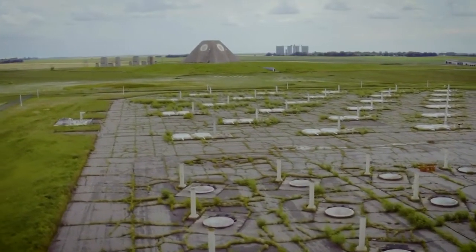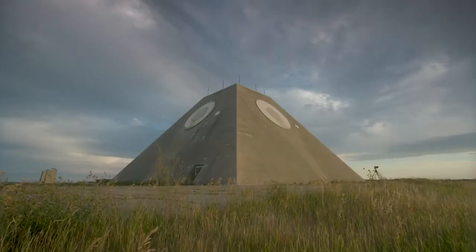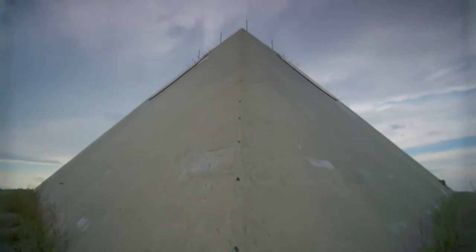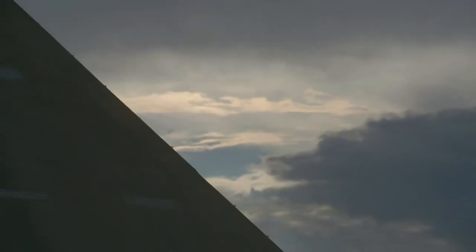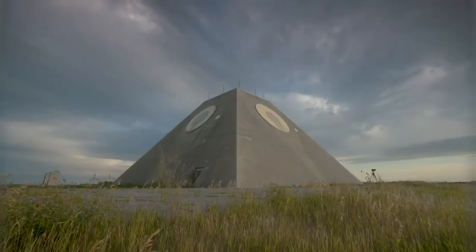This thing looks downright sinister. This has to be one of the weirdest looking things in the entire country. There's a brooding menace about the whole environment. There are no windows visible. Sloped at 56 degrees, the otherwise blank surfaces of each wall are punctuated with strange, large white discs.